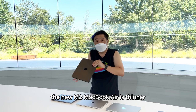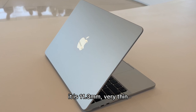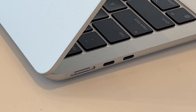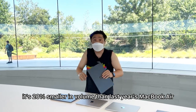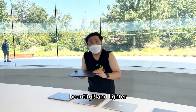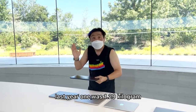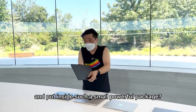The new M2 MacBook Air is thinner, lighter than the first MacBook Air. It is 11.3 mm, very thin. It's 20% smaller in volume than last year's MacBook Air. Believe it or not. And it's a new shape, a bit more square, beautiful, and lighter. 1.22 kilogram. Last year's one was 1.29 kilogram. How did they get it lighter and put inside such a small, powerful package?